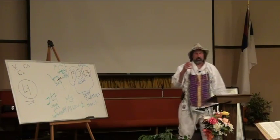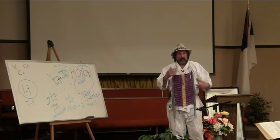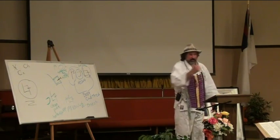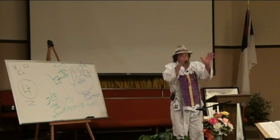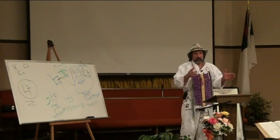The word dalet literally means something hanging. A door hangs on hinges. The letter hey means the. It's pointing to. Like a window. You open up a window so you can see. So there's these concepts embedded in each one of the words.